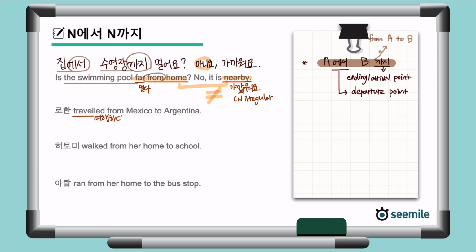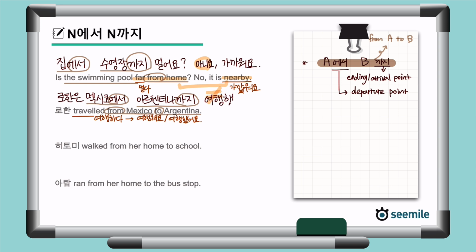To travel in Korean is 여행하다. Do you remember that words ending in 하다 are unique? That means that when they are conjugated in the present tense, it wouldn't be like 여행하요, but 여행해요. In the same way, when they are conjugated in the past tense, it becomes 여행했어요, not 여행하었어요 as usual. You'll learn why this is very soon, but for now, please just remember that when a verb or adjective that ends in 하다 needs to be conjugated in the present tense, 하다 should convert into 해요, and in the past tense, 했어요. So the correct way to say it in Korean would be 로하는 멕시코에서 아르헨티나까지 여행했어요.